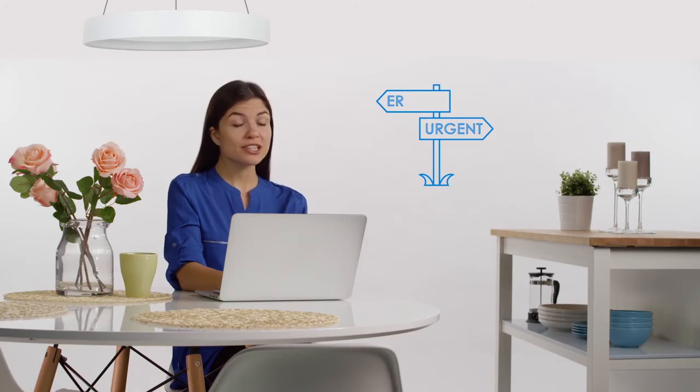Now, this is important. If you're experiencing a life-threatening emergency or something that could permanently harm your body, call 911 or go to the nearest emergency room. If your situation is not life-threatening, an urgent care center is usually faster and may be a less expensive option than a crowded ER.